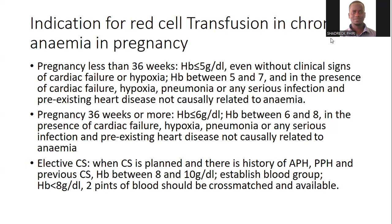So we are supposed to establish the blood group so that we are ready for transfusion, and also HB of less than 8 grams per deciliter. 2 units of blood should be cross-matched and available just in case of any complications. So it is very important to take note of these things.